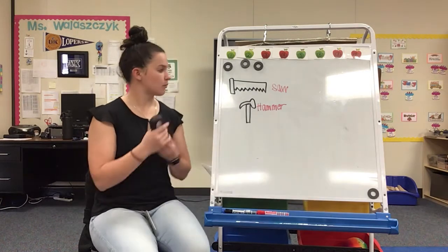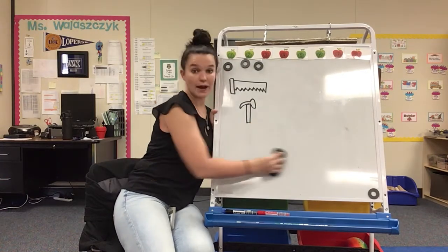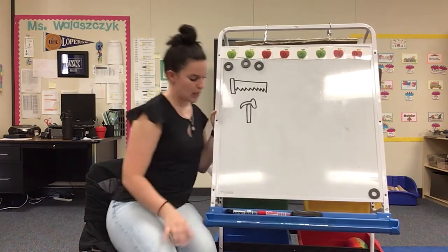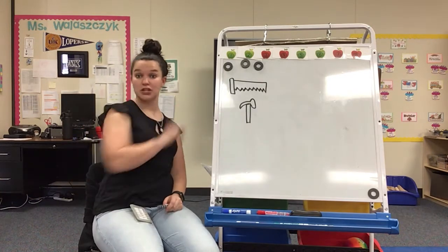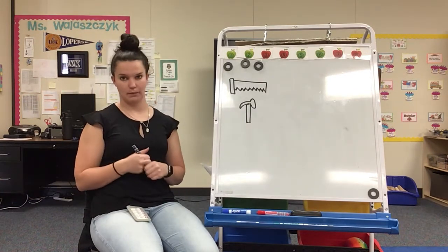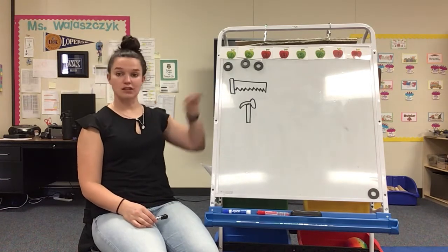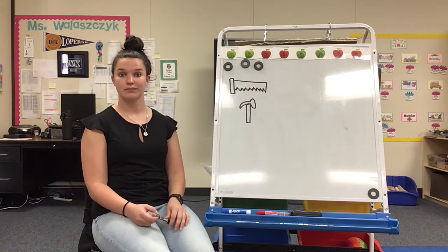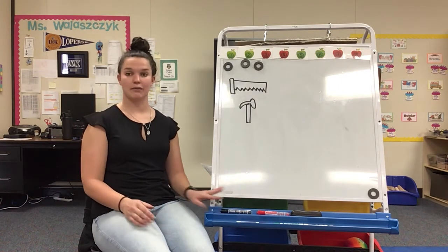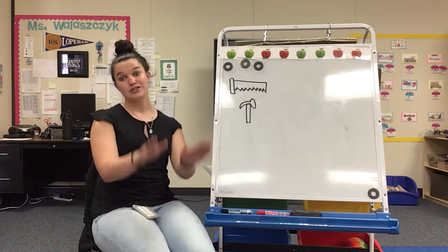So I'm going to erase this, I'll leave that right here. But we're going to go ahead and write our morning message today. And we're just going to talk about that these two objects are tools. They help us. So let's write about it. Hammers and saws are tools. Can you say that? Awesome. Let's pat it. Ready? Hammers and saws are tools.